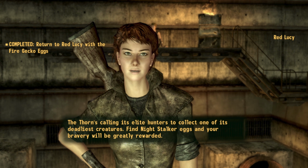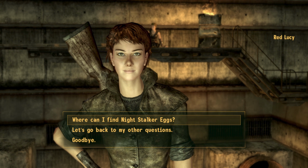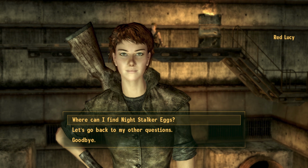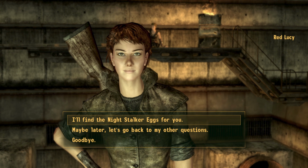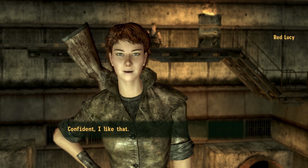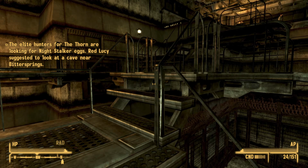The thorn's calling its elite hunters. And now she will ask you to go and find some Night Stalker eggs. Again, select the first option. Night Stalkers are amongst the most fearsome beasts. And again, select the first option. Confident. I like that. And now we will need to go and find some Night Stalker eggs.